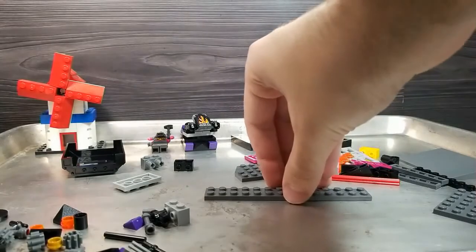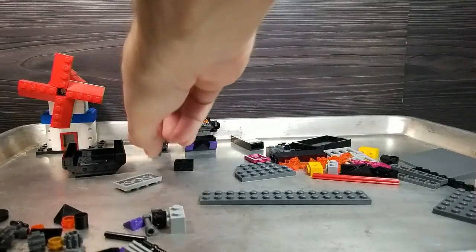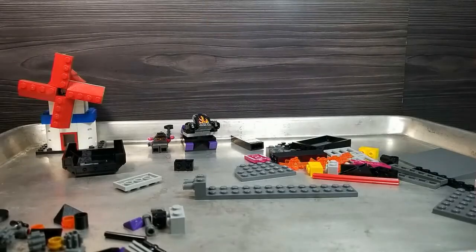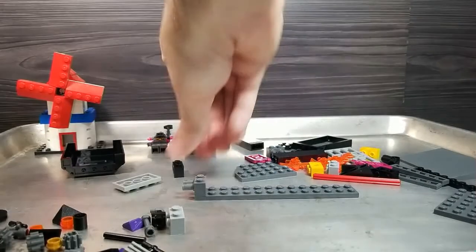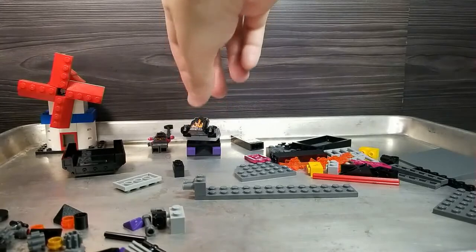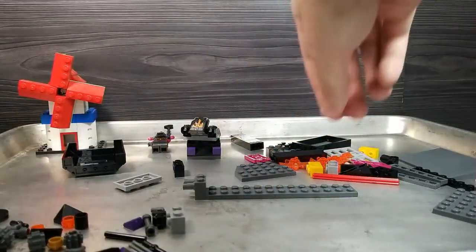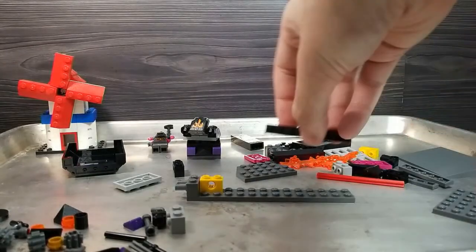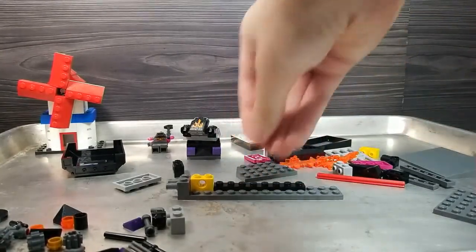So this is the next piece, and ooh, we're getting these big connector boys. Do we have things? We do. We have things that go on, and those have holes. Ooh. Are we getting a modular-esque base for this? Don't waste your darn modular builds on Monkey Kid Lego.